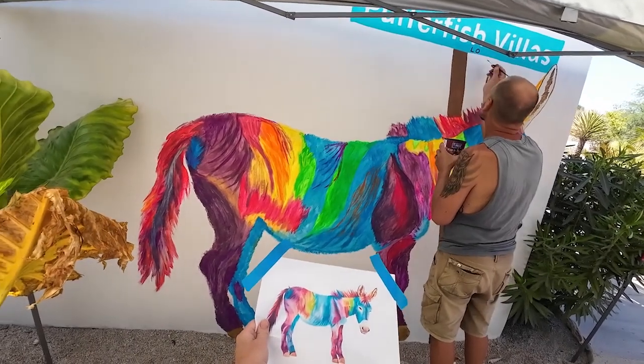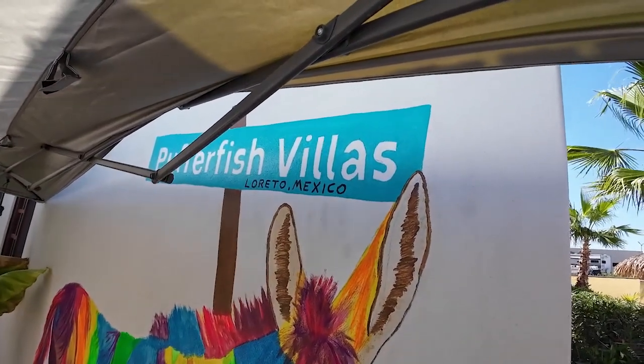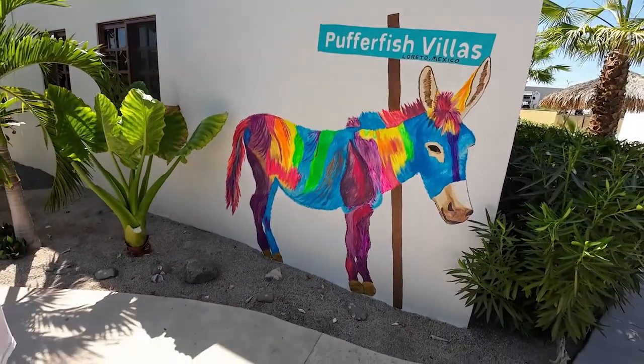Yeah, it works. The very last painting looks awesome. We finally got done with our mural and we are very happy how it turned out.